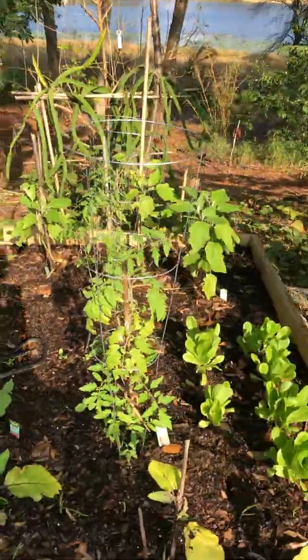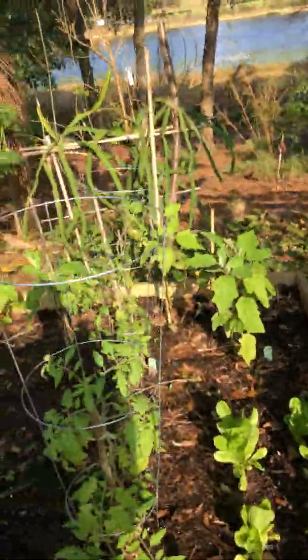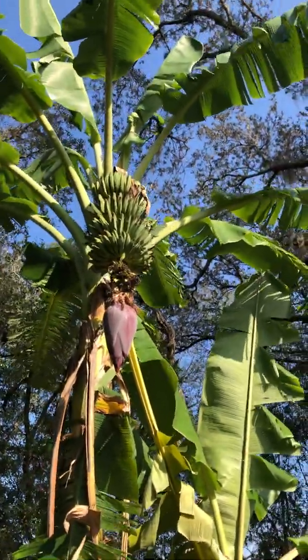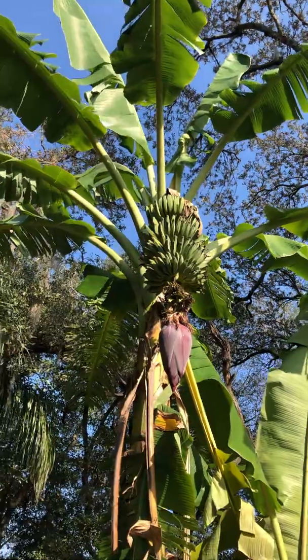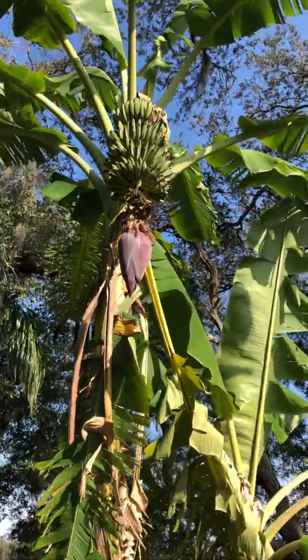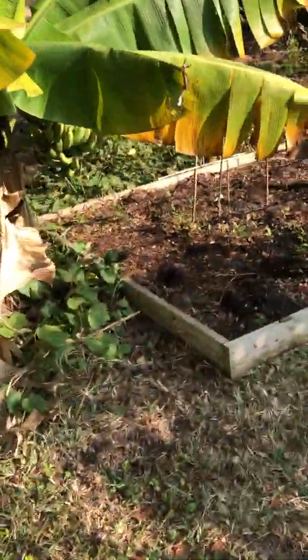So we got tomatoes here, we have eggplants, we got some lettuce, we got some onions, we got a whole mix of stuff going on here. There's potatoes in the back. My Namois banana, I think it's Namois. It's either Namois or ice cream, but I'm pretty sure it's Namois. And it's just the second rack that we've gotten from this bunch of trees here. Here we also have some dwarf Cavendish.